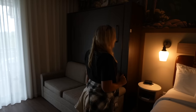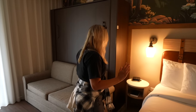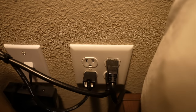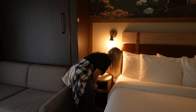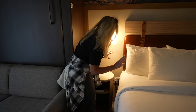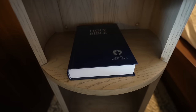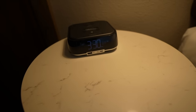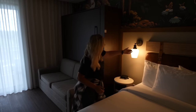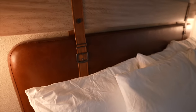Cozy. You know what's essential to know? Are there plugs on both sides of the bed? There are. And USB, like a plug with USB in them. It's kind of low tech, but high tech, which works. Very cozy. Smoky Mountains, yeah. There's a Bible here, an alarm clock, some wall sconces, these kind of leather strap details here. Everything's like wood and leather and natural.